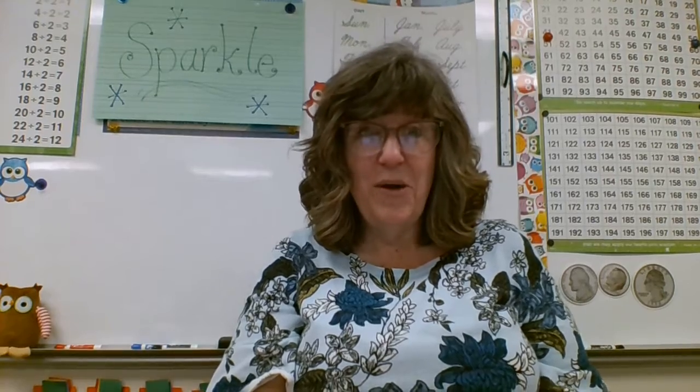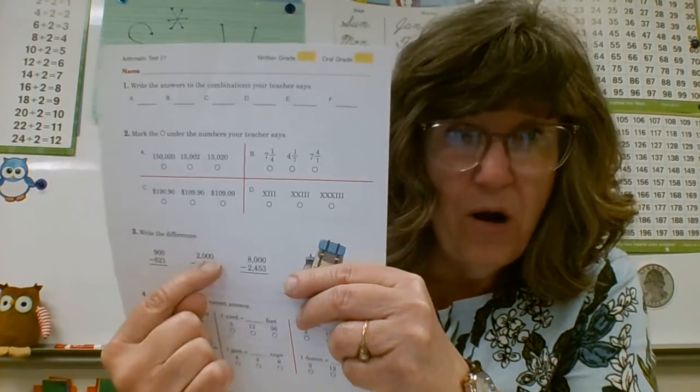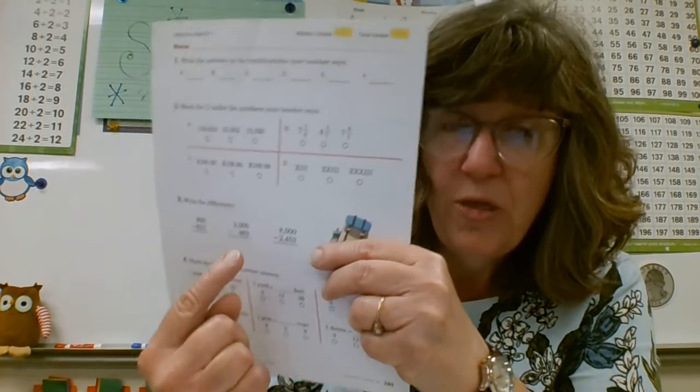Okay, you ready to talk about our work? Down to number 3. All 3 of these need borrowing. Don't turn in your paper if you haven't shown me where you've been borrowing. It has zeros and zeros and zeros. We've been practicing that. Make sure you think carefully.